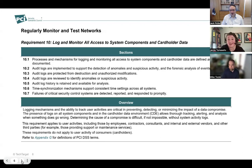Because at the end of the day, you will not protect everything all the time, but you can mitigate the harm all the time. So all of these changes for 4.0, when are they coming into play? As we are seeing 3.1 transition to 4.0, so the timeline for 4.0, and next slide, please.